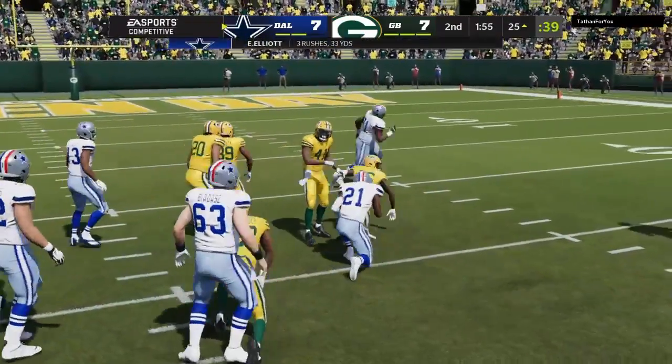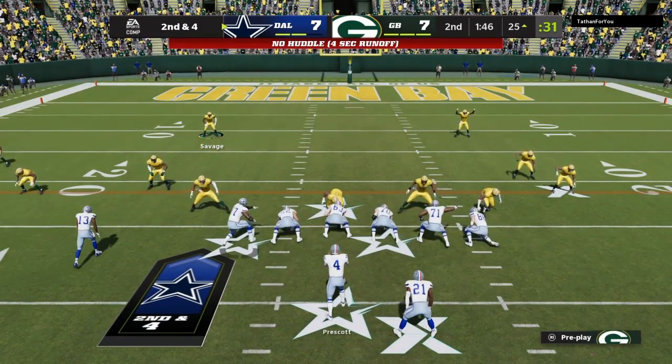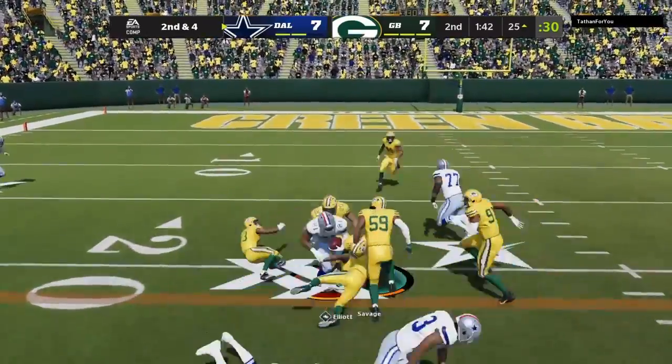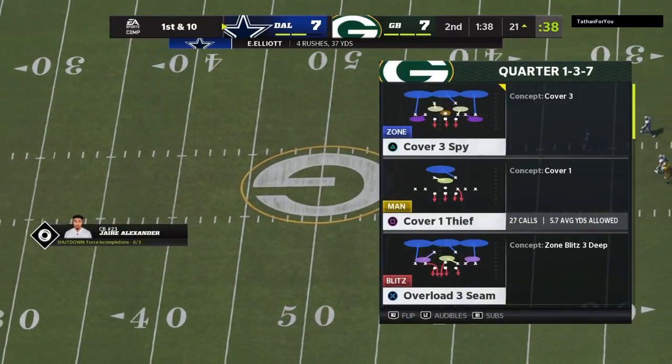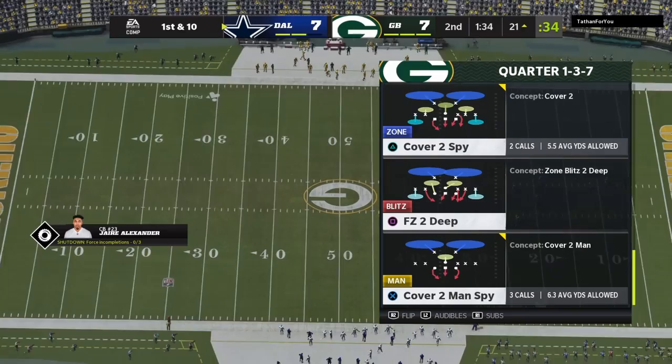He'll be dropped at the 25 after a gain of six. 6 yards on that last play. Here's second and four. Out of the gun, it's Elliott. And he'll be brought down at the 21, just shy of the 20 in the red zone. 4 yards the pickup, first down.